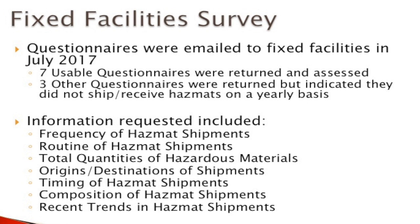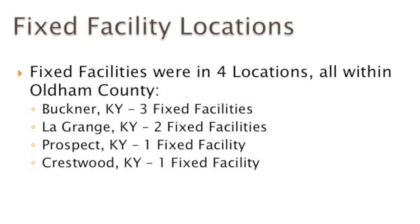The information requested, we look at frequency of the hazmat shipments, we look at routine of hazmat shipments, total quantities, origins and destinations, so where are they coming from, where are they going to. We look at timing of when they're doing this, as well as the composition and trends in hazmat shipments. So there were 4 locations reported within these 7 usable surveys. 3 were in Buckner, 2 were in LaGrange, 1 was in Prospect, and 1 was in Crestwood.